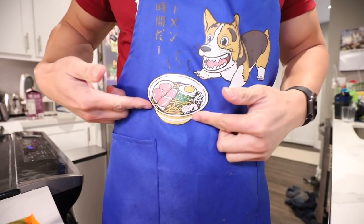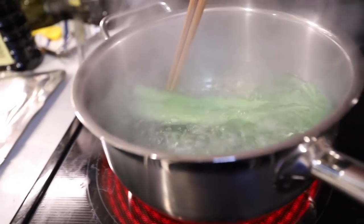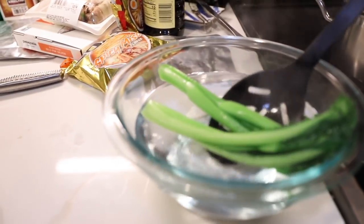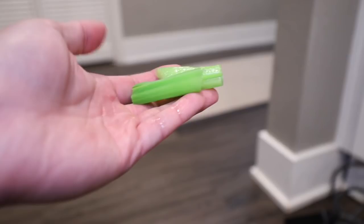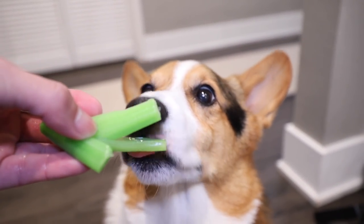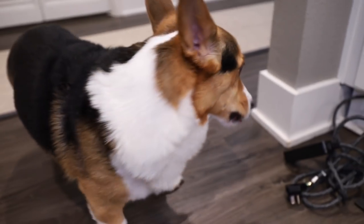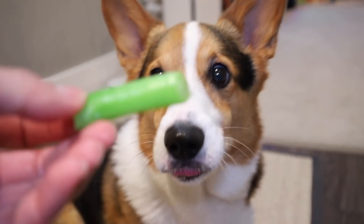See, look, there's our ramen right there. Komatsuna, which is Japanese spinach. So I'm gonna cook it first and then I'll cut the stem off for guests. I'm gonna put in some cold water. So the egg will cook for 6.5 minutes. Hey, Corgi. Oh, you wanna try some? It's spinach stems, Japanese spinach. Oh, he just left. Do you like it? You want another one?